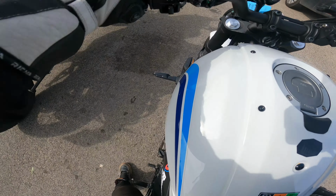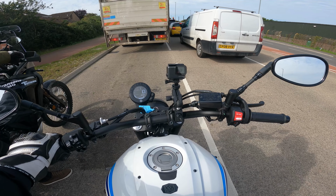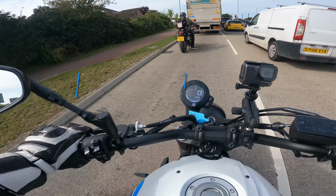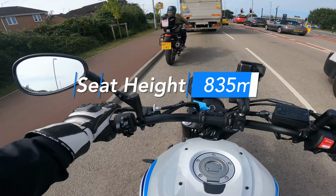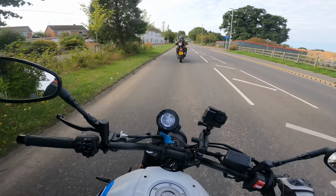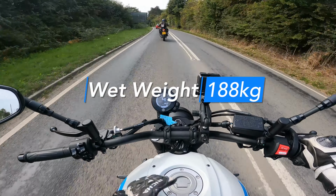So as I come to a standstill here, the biggest thing I noticed before jumping on is the seat height of this bike. Manufacturers put it at 835mm, which is pretty high. I am pleased to confirm that it doesn't feel that high. The seat width is fairly narrow. It is an exceptionally light bike. Feels like a bike you can just ride on and feel comfortable and confident straight away. This bike with a full tank of fuel, 188 kilograms.